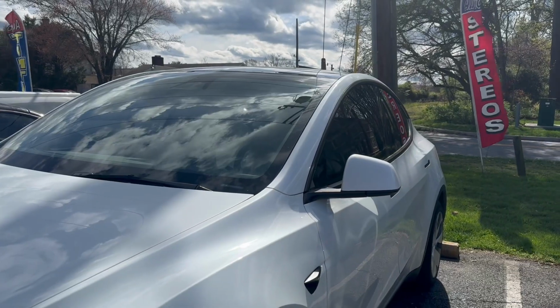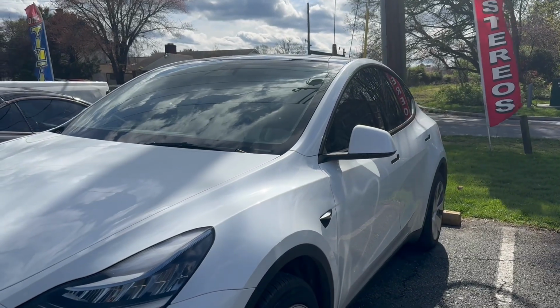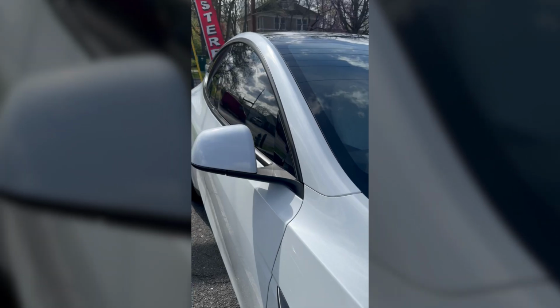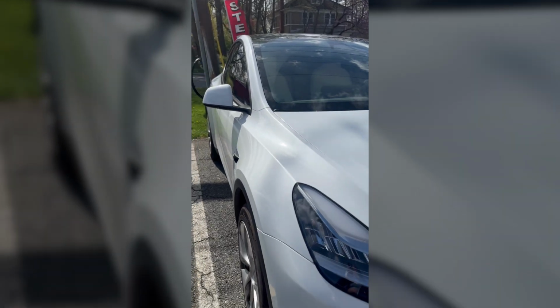A couple months ago, I got the windows tinted as well at this local tinting place. That's what they specialize in. So I got the windows tinted and it turned out really good. It took them about an hour or an hour and a half to do it, but now the back is not completely blacked out, but it gives you a lot more privacy. You cannot see anything inside the car from the back seats because the back seat windows were already slightly tinted, so adding another tint on top of that just made it all that much better.